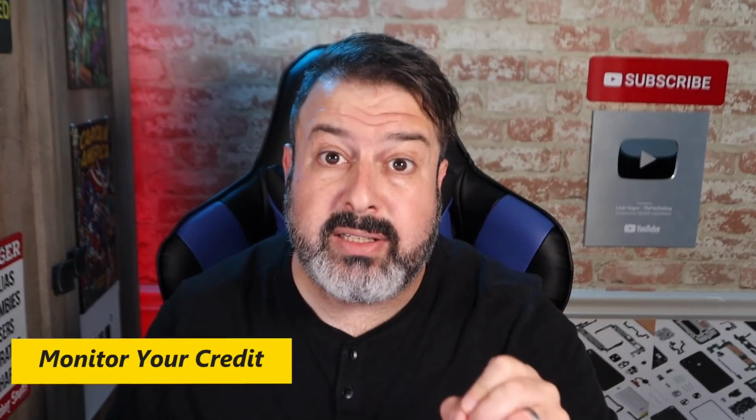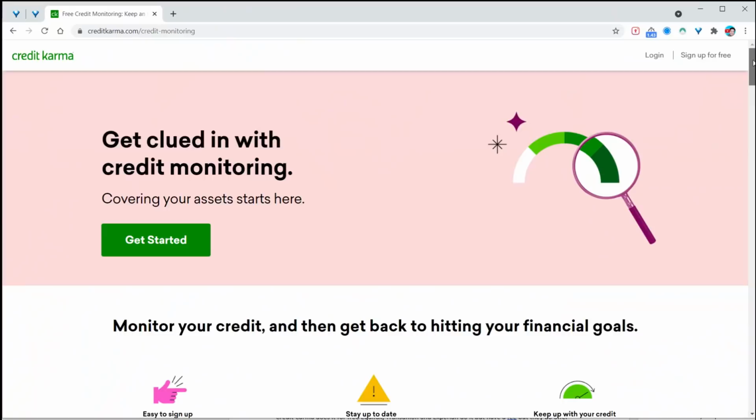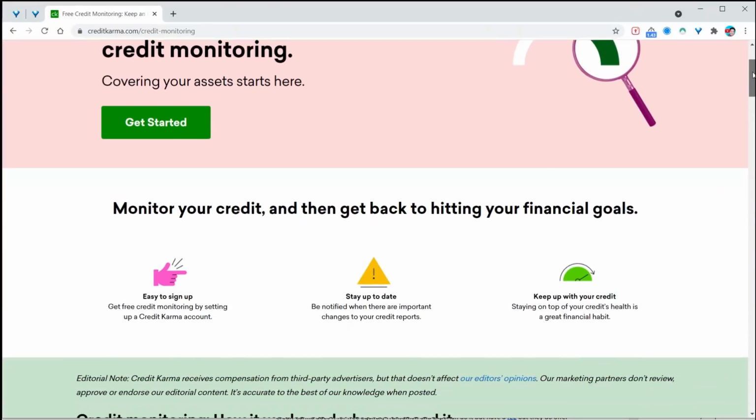You need to monitor your credit. Speaking of credit, there are various services that monitor your credit proactively. Credit Karma does it for free. Equifax, TransUnion, and Experian do it, but they do have a fee associated with that, but they also have additional services that they offer for that price. Look, whilst it's great that we can monitor our credit, what we really also want to do is monitor our online identity. And that leads me on to step number 3.